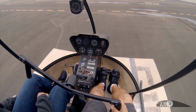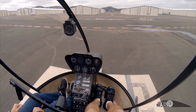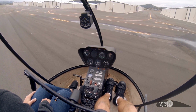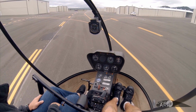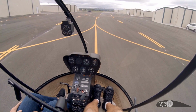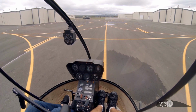And wrong pedal. What's that? Yep, left pedal. Yeah, right down here. What would you say as far as taxiing? I'm not sure what to call this. Taxiing behind the hangars for Romeo 1? Yeah, you don't have to worry about making a call. They don't seem to be too busy. Nah, there was one plane out here earlier. I haven't heard anybody yet.